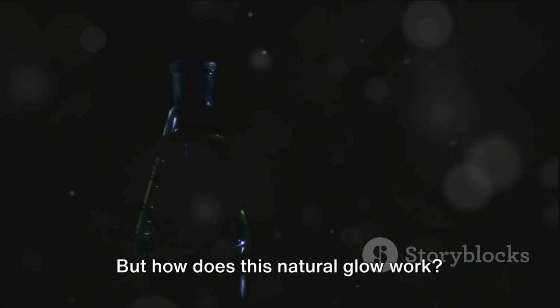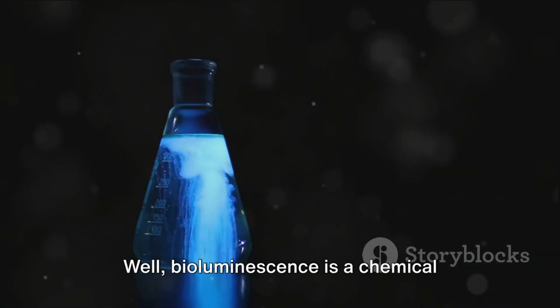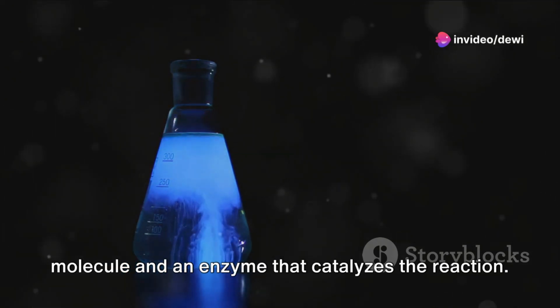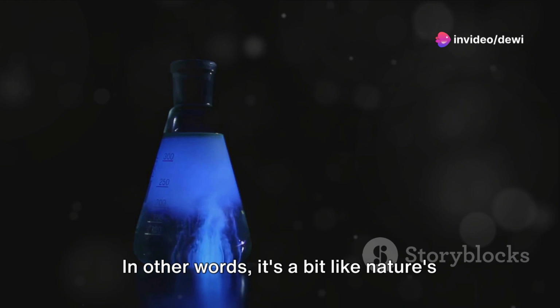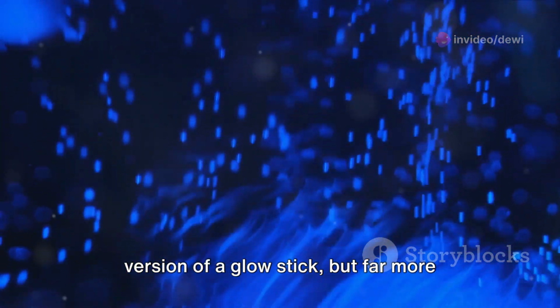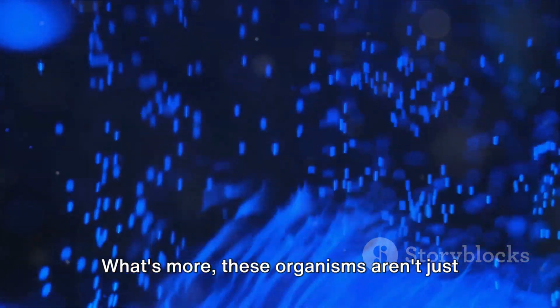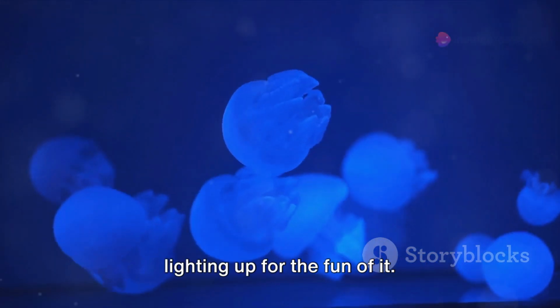But how does this natural glow work? Well, bioluminescence is a chemical reaction involving a light-emitting molecule and an enzyme that catalyzes the reaction. In other words, it's a bit like nature's version of a glow stick, but far more sophisticated and infinitely more beautiful.